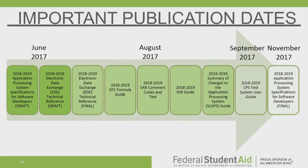So this slide depicts our planned schedule for posting the various user guides and technical references. We plan to start posting our guides in June. We have a bunch that we expect to post in August. We do know how important these guides are to you. I know there was a lot of concern last year with the schedule change, whether we would be able to get these guides out in enough time for them to be useful to you.